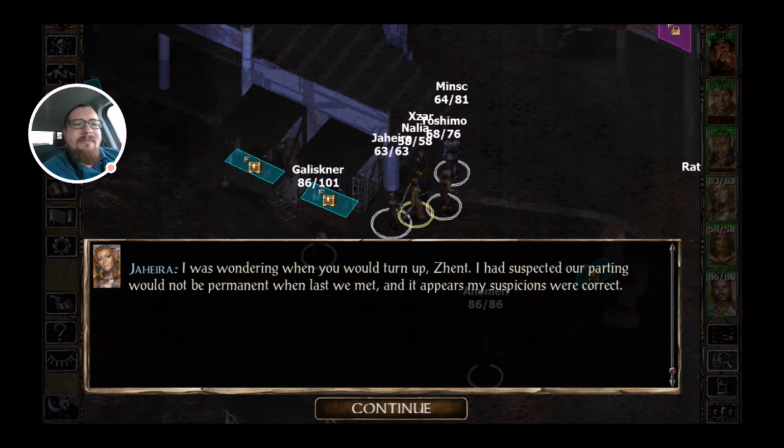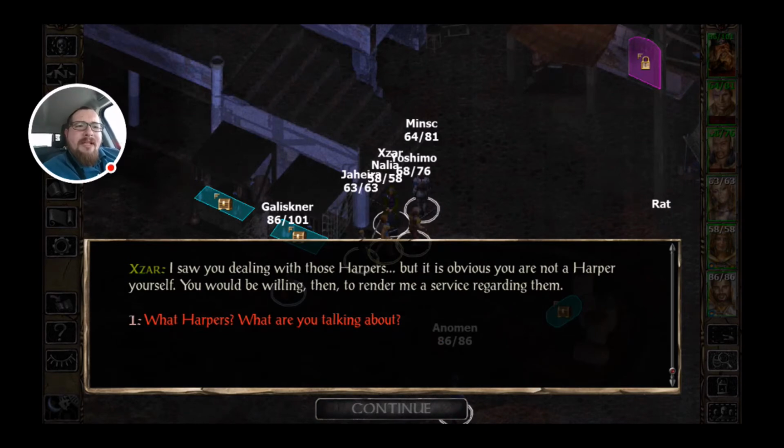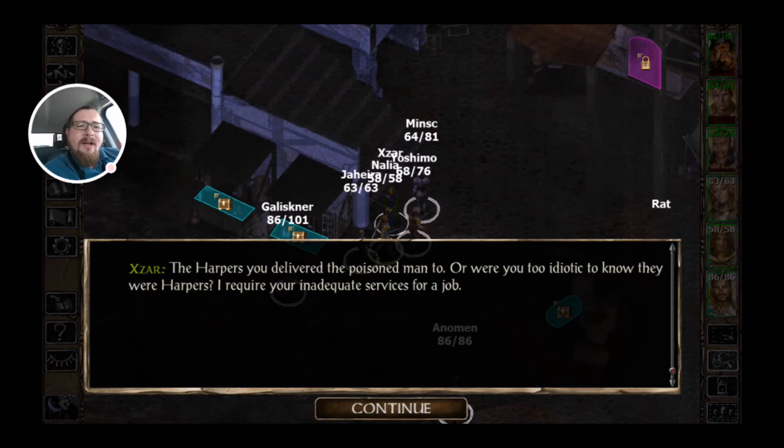I had suspected our parting would not be permanent when last we met, and it appears my suspicions were correct. I am not here to address you, heartless harper wench. I am here to appeal to your erstwhile companion Galiskner. An appeal? What do you want? I saw you dealing with those harpers, but it is obvious you are not a harper yourself. You would be willing then to render me a service regarding them. What harpers? What are you talking about? The harpers you delivered the poisoned man to, or were you too idiotic to know that they were harpers? I require your inadequate services for a job.